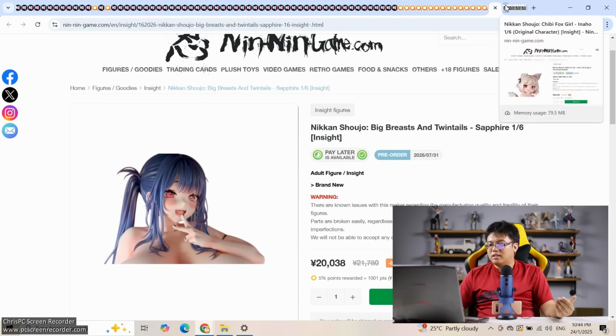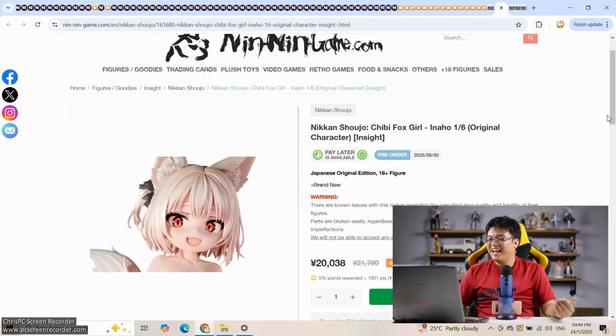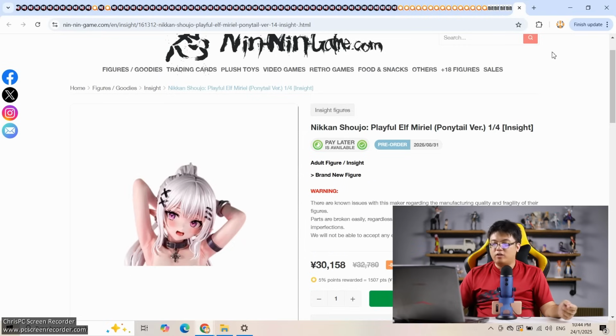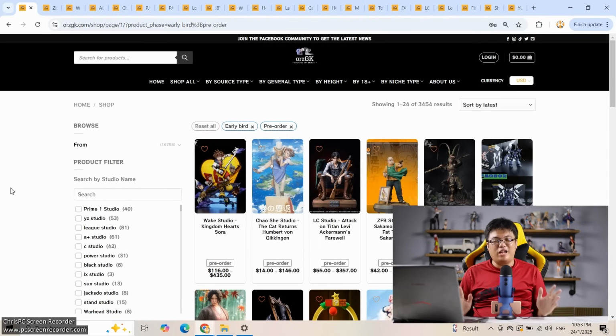Those are so huge. The second one here, the exact opposite. In a Hole. Chibi Fox Girl, 20k at 1/6 scale or 1/4 scale at 30k. And then the last one over here, Playful Elf Miriel Ponytail version, 1/6 scale 20k and 1/4 30k. Yeah. Petan Elf, Lolly Elf. Pre-order these figures at your own risk. Yeah. Alright, that is all for our genuine figure section, which was very long.